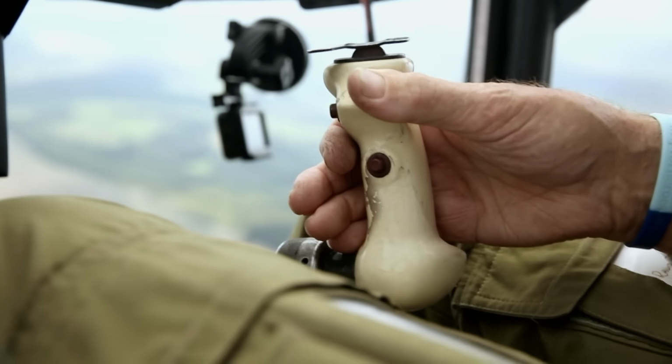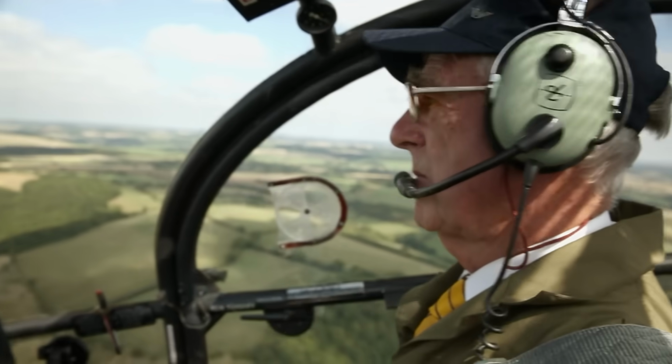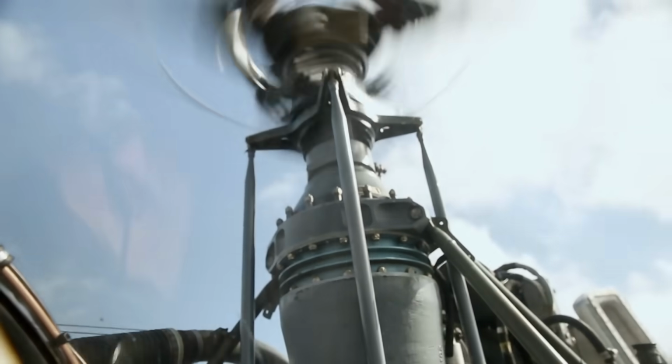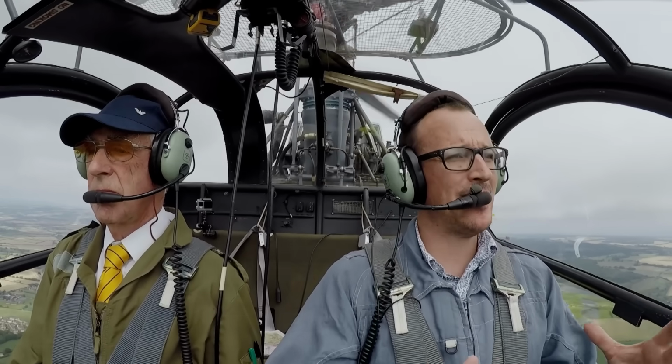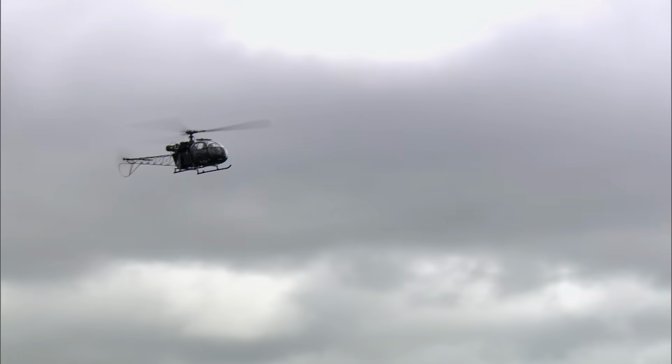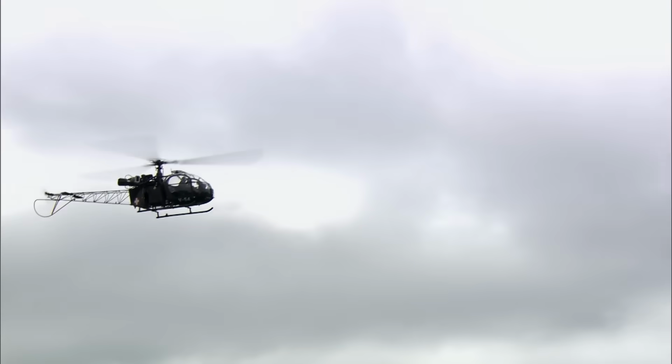It's lovely. Mike Kurtel owns this iconic 1963 Alouette 2 helicopter. The Alouette 2 helicopter really became one of the most influential helicopters in the middle of the 20th century. It set the trend for modern-day helicopters.